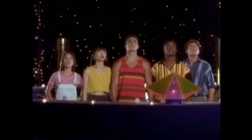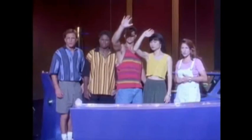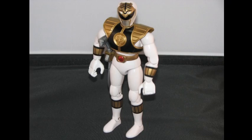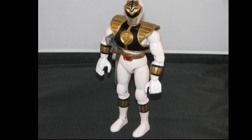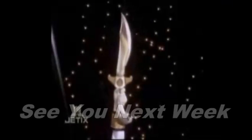I present to you the White Ranger. White Ranger Tiger Power, White Ranger Tiger Power, White Ranger Tiger Power, White Ranger Tiger Power. Go!